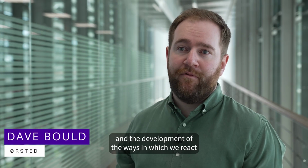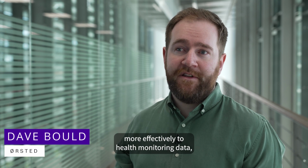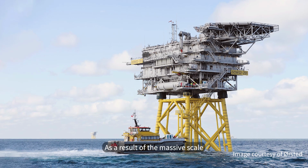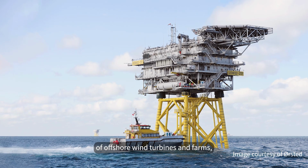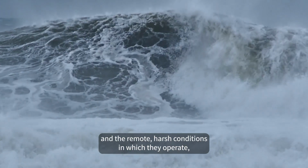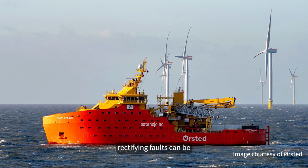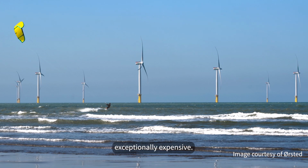Continual improvement in the methods we use to monitor the health of wind turbines and their components, and the development of the ways in which we react more effectively to health monitoring data is of critical importance to Ørsted. As a result of the massive scale of offshore wind turbines and farms and the remote, harsh conditions in which they operate, rectifying faults can be exceptionally expensive.